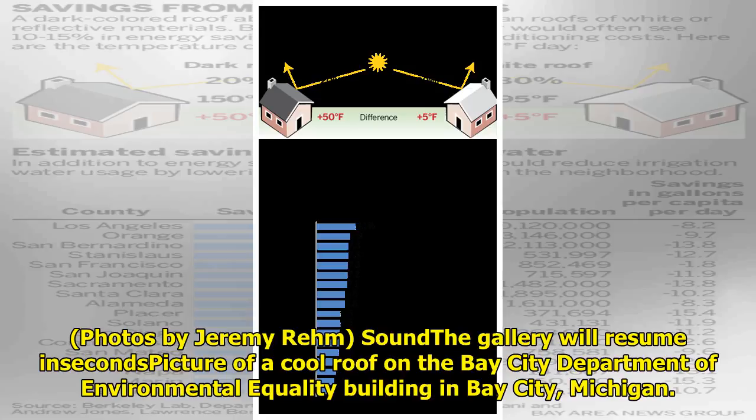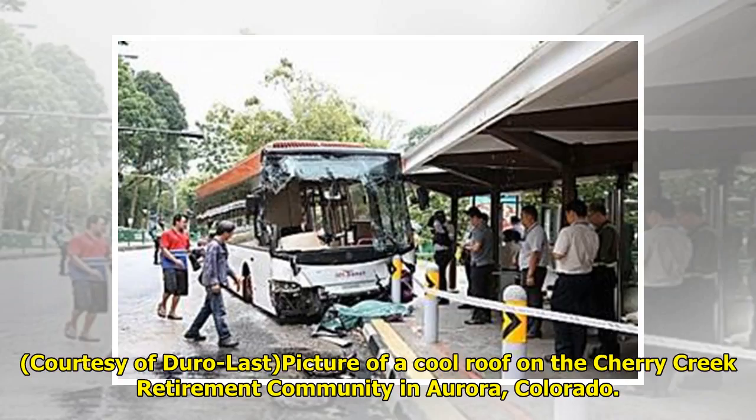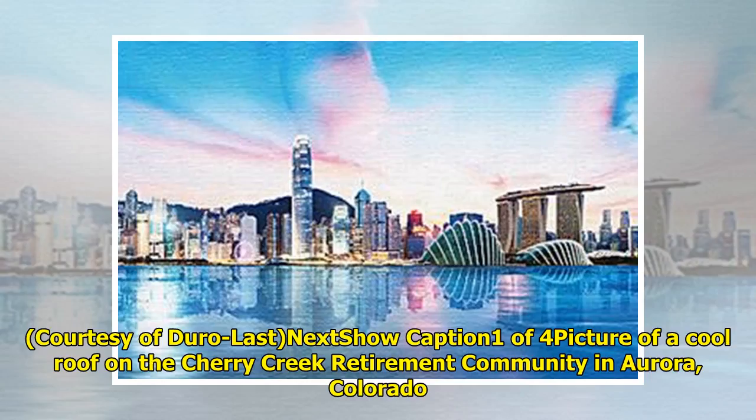Photos by Jeremy Ream. The gallery will resume in seconds. Picture of a cool roof on the Bay City Department of Environmental Equality building in Bay City, Michigan. Courtesy of Durolast. Picture of a cool roof on the Pentagon Farm Center in Alberta, Canada. Courtesy of Durolast. Picture of a cool roof on the Cherry Creek retirement community in Aurora, Colorado. Courtesy of Durolast.